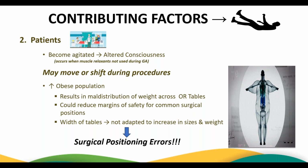Our OR tables have changed in design, but has the width of the OR table changed? Not really. What they can hold has changed. I remember the first person who got a table that held 300 pounds. We were amazed. So that part's changing, but the width stays the same. So you have to spot all of that because they're large people. Again, it reduces the margin of safety for your common surgical positions, because it could be just a herniorrhaphy, but because of the obesity, you're hoping that the patient is safely down in the position and held on to it.